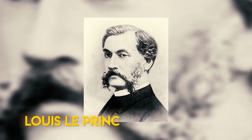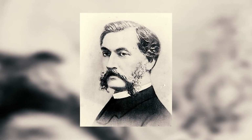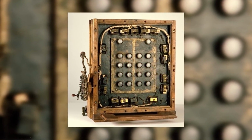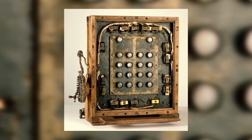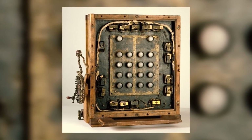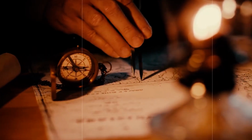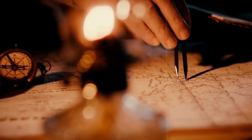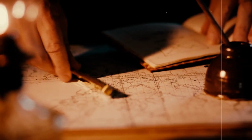Louis Le Prince was a French artist who mysteriously disappeared on the 16th of September, 1890. He was the inventor of an early motion picture camera, and was possibly the very first person to film a moving picture sequence, and hence has been dubbed the father of cinematography. In September of 1890, Le Prince was getting ready for a trip to the US, where he would be premiering his new work, accompanied by his wife and children.